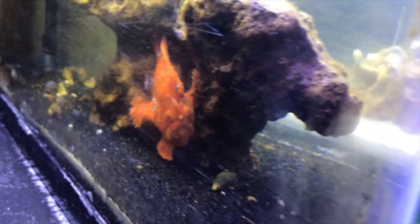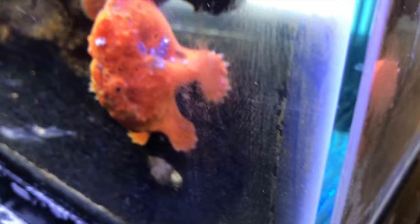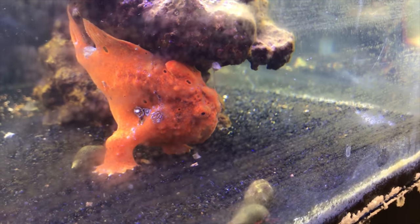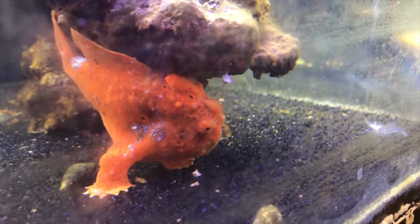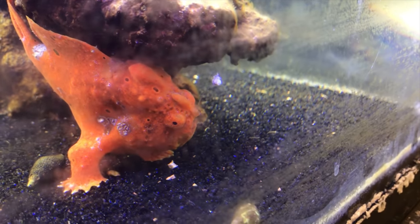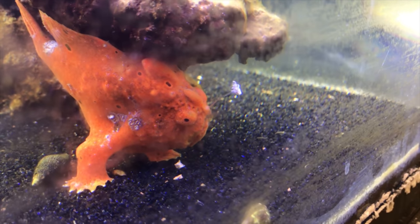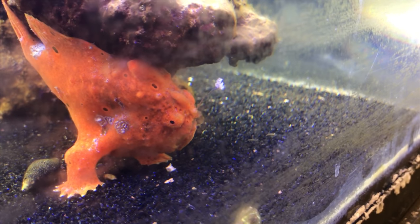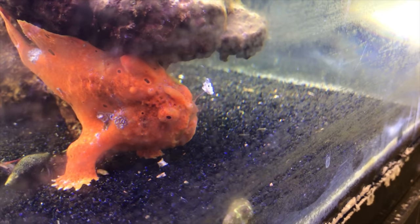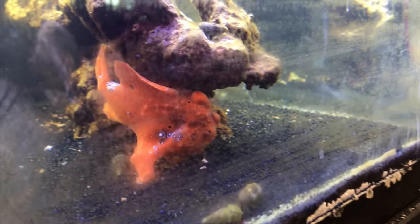Here is the anglerfish. Now, of course, anglerfish are famous for their lure that they dangle in order to attract prey. And this fish did a combination of just kind of going after the prey when it saw it. It was hunting some ghost shrimp, but it also used its lure at one point. And even though the shrimp did not show any particular interest in it, it was still fascinating to see. And it was also fascinating to see the anglerfish catch some of the shrimp.